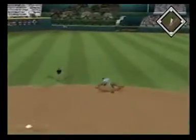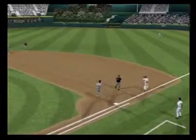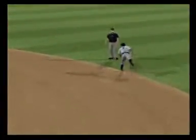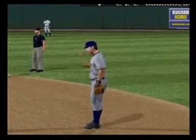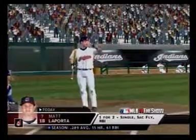Swinging a hard hit ball back up the middle. And Kinsler will flip it on to first for out number one. Tough play for a second baseman going to his right because he's got to stop, plant, and then get off a good throw. That's well done right there. Matt LaPorta will step in, 1-for-2 in the ballgame.